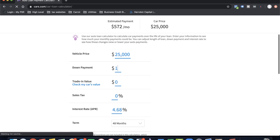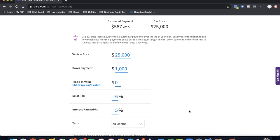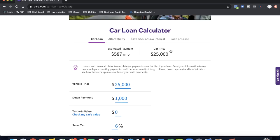Once you have an amount that you feel like you can comfortably afford, look at the total loan cost and figure out and play with the down payment to see what's the least amount of money that I can come out of pocket with to keep the payment at a reasonable rate.